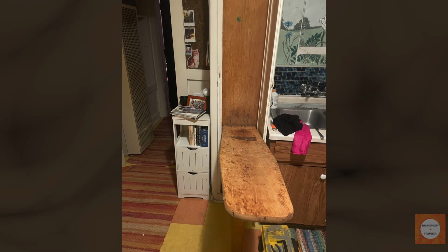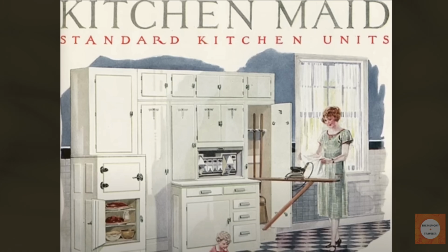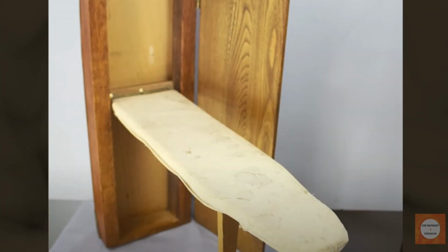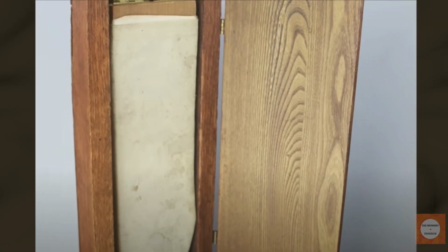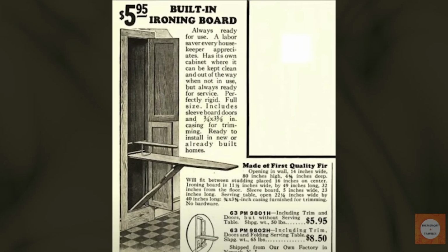Next, tucked away in a corner, you might spot a curious contraption in the wall. Pull it down, and voila! An ironing board appears as if by magic. These space-saving wonders were a godsend for busy homemakers, some even featuring built-in lights and outlets. But as separate laundry rooms became more common, these pull-down boards became less necessary.